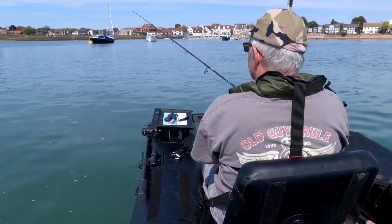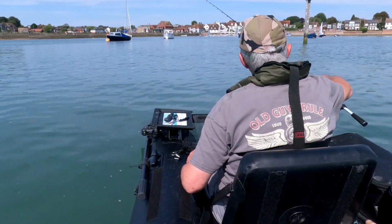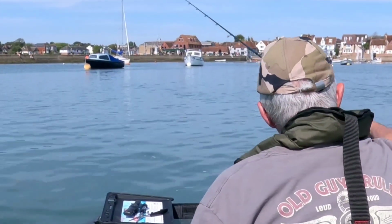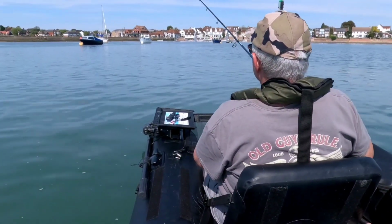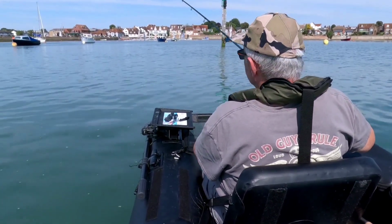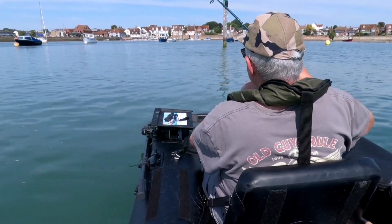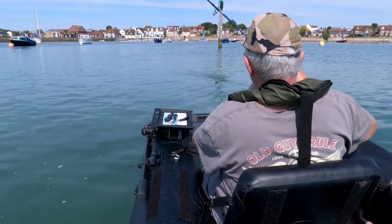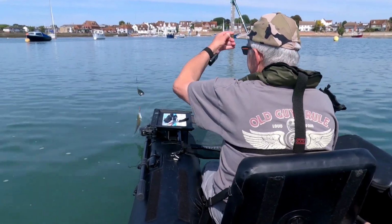There we go, slightly downstream this time. Oh, hello, that was a bite. There we go. That's a bit better. It's still small. You've got to remember when you're using a flounder spoon, everything feels a bit bigger because of the spoon. You know, it might have come off. It's hard to tell. It doesn't feel like it's come off. There it is. Still tiny, but it's a fish.